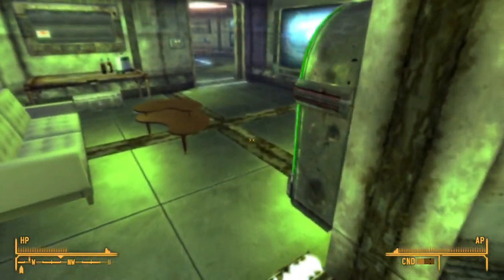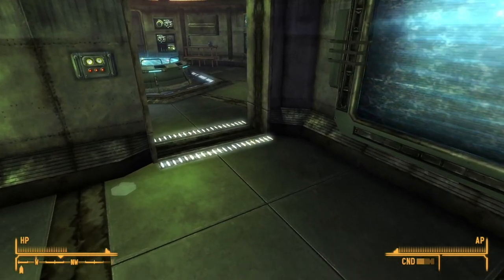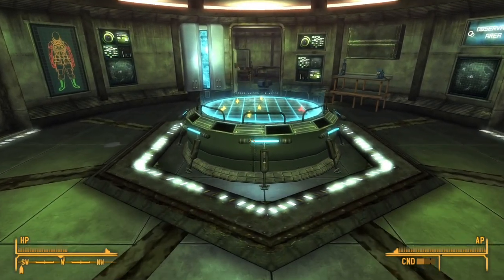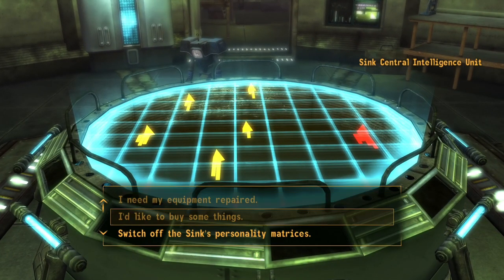Okay, make the long walk over here. And we're gonna sell, just unload some stuff. I got a BB gun. That thing weighs like 2 pounds. I'm gonna keep that, but a lot of stuff here. Might I be of service, sir? I need to buy some things.